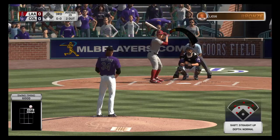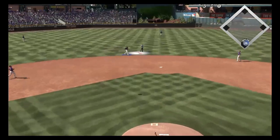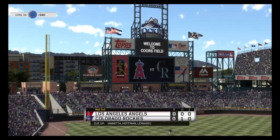Andrew Heaney. And this is popped up. Back behind second. Story will put this one away, and the side is retired.